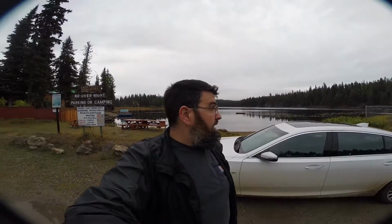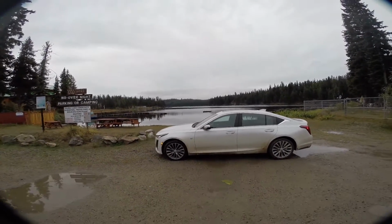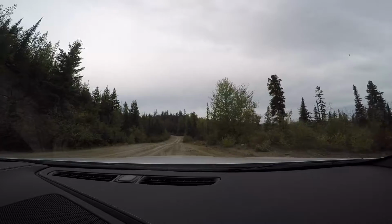So, I just wanted to come check out some places I've never seen that I drive by regularly. I mean, that's a pretty cool shot. White Cadillac blocking a boat ramp. That's probably not something you see every day. But we're gonna jump back in and head to the other end of the lake, I think, is where this road leads, but if not, we'll turn around and end up back here. So, buckle up.